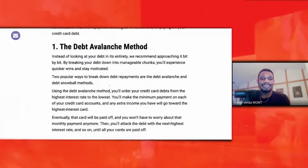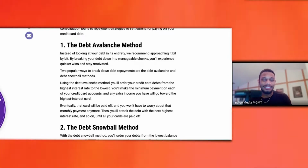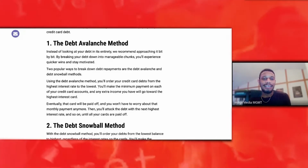The first way is the debt avalanche method. All right, now I'm intrigued too. We're going to see some of the ways I've talked about helping out debt. I wonder if we'll be seeing this in this. So number one, the debt avalanche method.